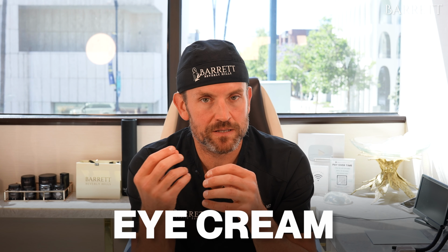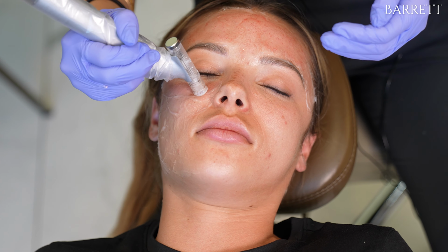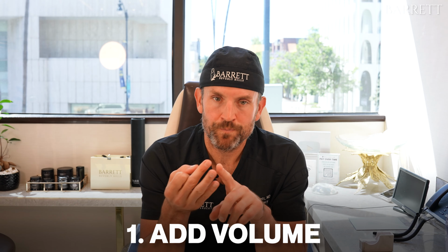In addition to that, you want to do some type of topical retinol or eye cream that has it, like a Hydroform from ZO is really good. Potentially CO2 or PRP with microneedling to kind of thicken the dermis so you don't see as much of that gray area there. So if you need volume, use fat or the right type of filler or PRP.